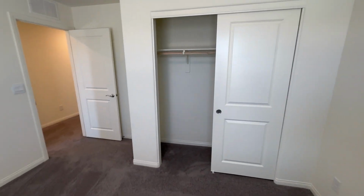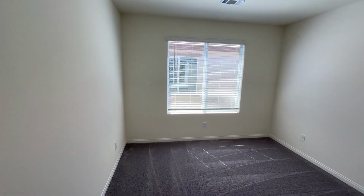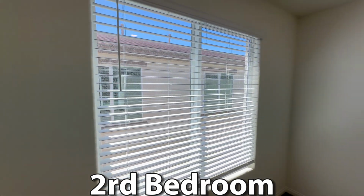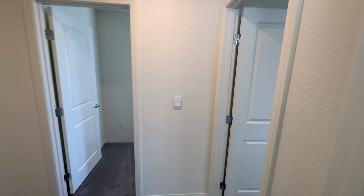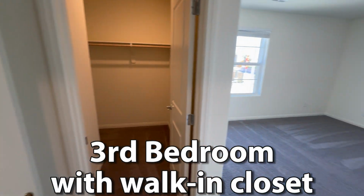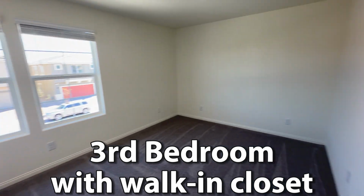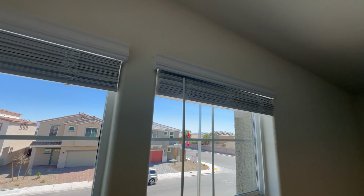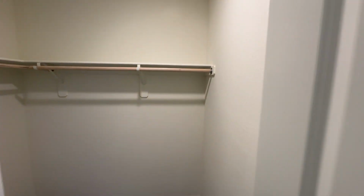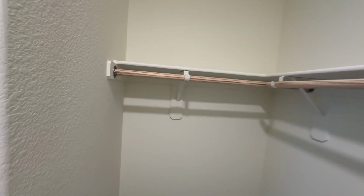In this bedroom, it comes with a standard closet. Pretty much everything that you see here is included when you purchase the house. There's another room over here. They already installed the blinds. Has a standard closet. This side is another bedroom. There is also a blind that's installed. They put one recessed light. This bedroom has a walk-in closet. This is the only secondary bedroom that has that walk-in closet.